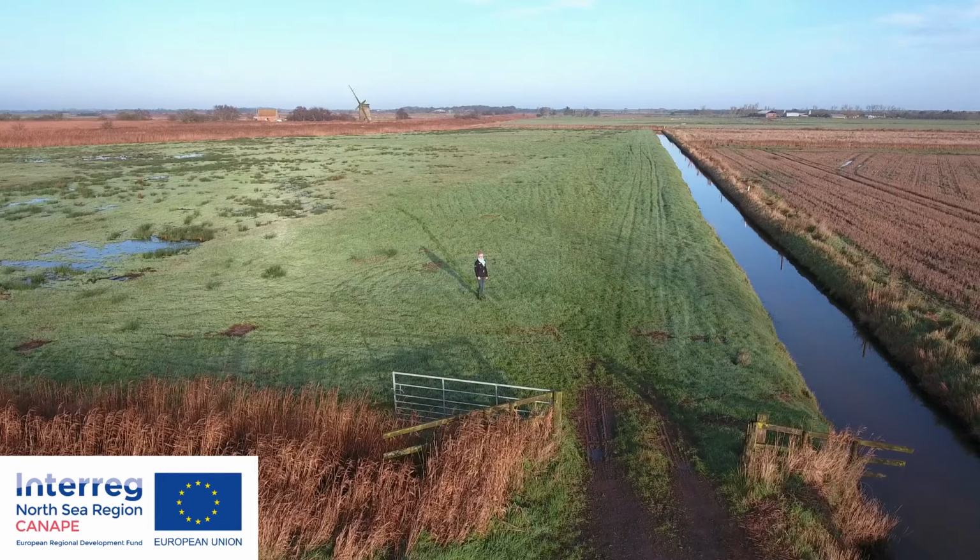Peatland is the largest terrestrial carbon store in temperate ecosystems. It is often drained and not necessarily in the best condition for keeping this carbon store, which is the rationale for the project we're talking about today.